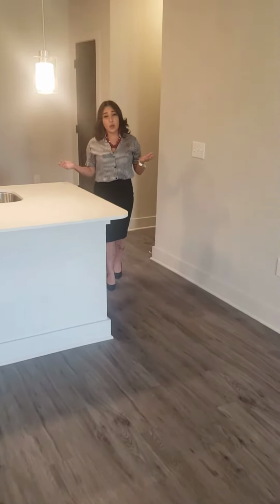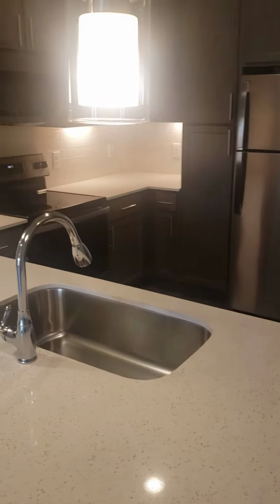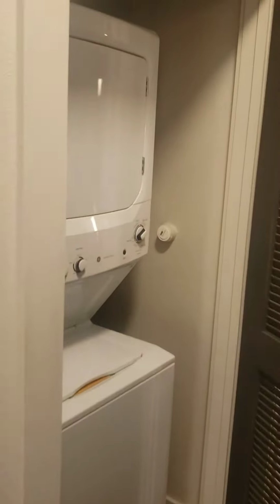We are currently in our very spacious 766 square foot, one bedroom, one bath. The floor plan is upgraded with quartz countertops, stainless steel appliances, deep farmhouse sink, gray cabinetry. Every apartment home is equipped with washers and dryers.